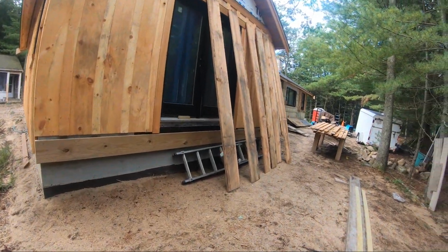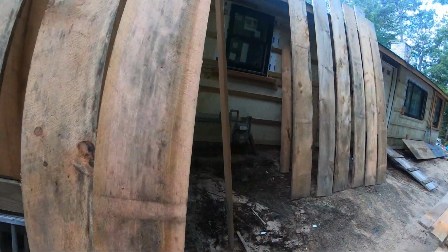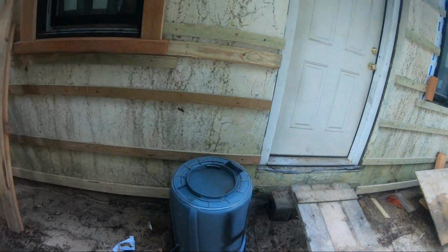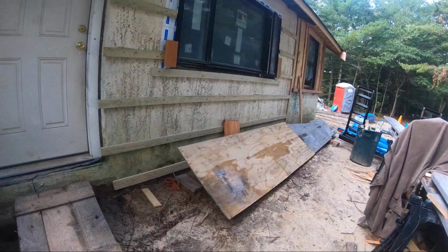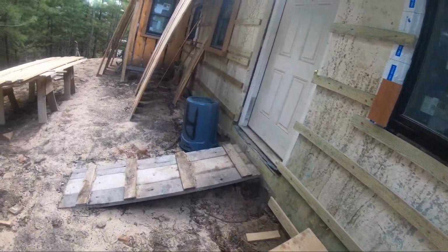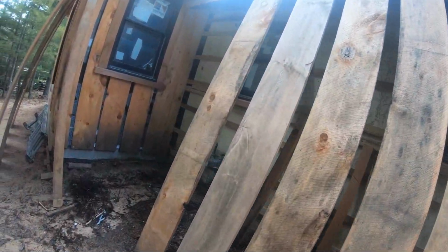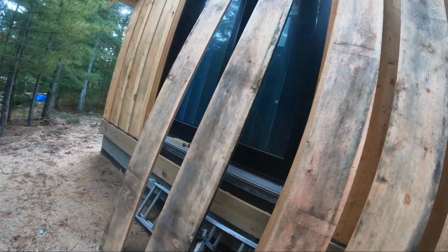Done a nice job. Just to give you an idea, you can see the old wall. This is just the old block foundation, not foundation, but you know what I'm saying, old cinder block. So covering it up, trying to get rid of the ugly look. And then I was talking to him, he said he's got to let this dry out for a while before he's going to stain it with something.